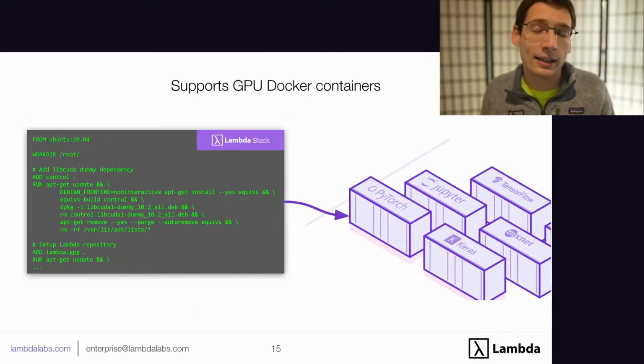Lambda Stack and Echelon also support GPU accelerated Docker containers. So whether you've written your own Docker files or you're using a Docker image from a container registry like NGC, we support all of that.